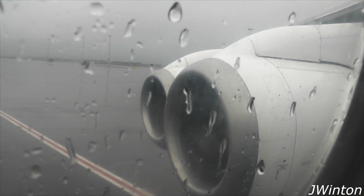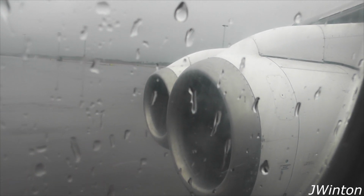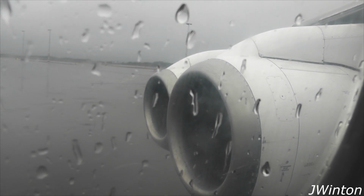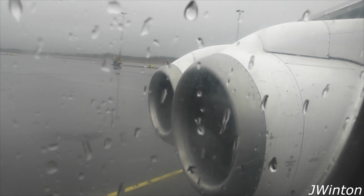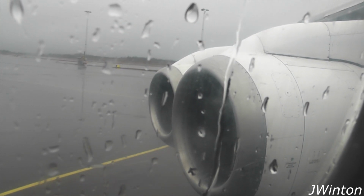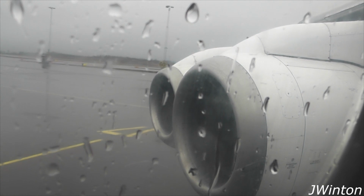question, what is left in store for this trusty old Avro RJ100? Well, only the future will tell. Anyway, enjoy the pushback as we begin our journey to Stockholm Bromma.